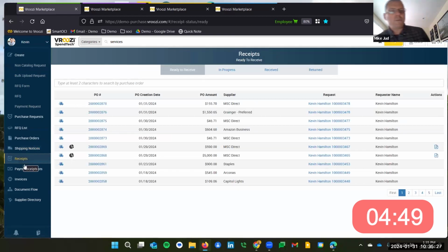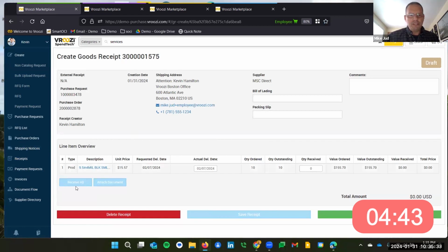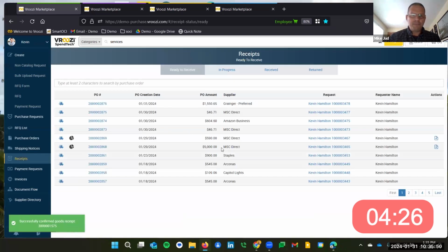Let's fast forward. Let's say those items came in. So that's MSC Direct right here. We're going to make it super easy for whoever has to do that goods receipt to make that receipt happen in the system. Again, we just need to indicate, for the purpose of the invoice, that we actually got the 10 items, widgets, whatever it is, so we know that we're going to pay for exactly what we got. So this is a confirmation to the system saying we got our stuff, because we know a supplier is going to invoice us.